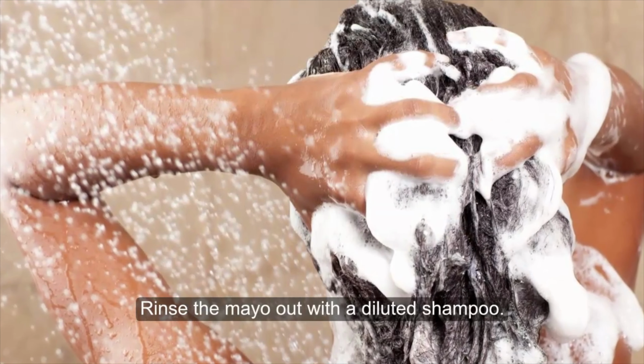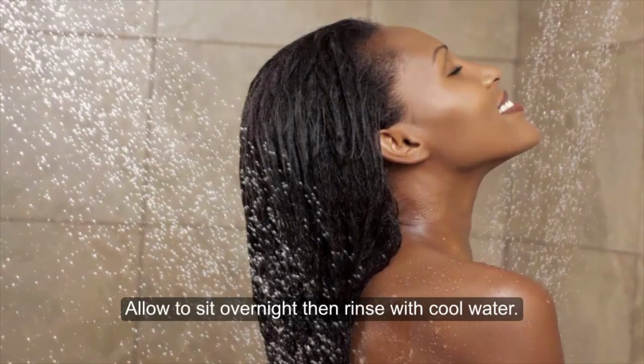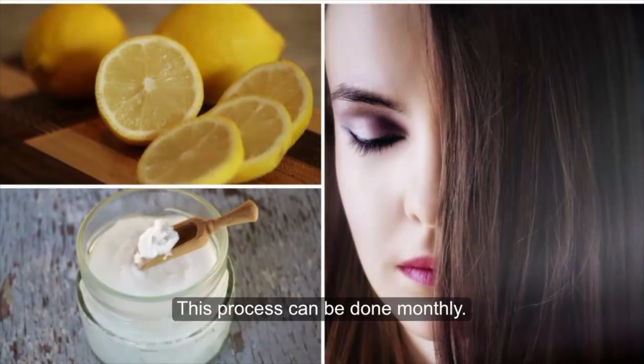Use 1 part lemon juice to 2 parts coconut oil. Gently warm the coconut oil first and avoid using a microwave. Massage the mixture into your scalp and cover your head with a plastic cap. Allow to sit overnight, then rinse with cool water. This process can be done monthly.